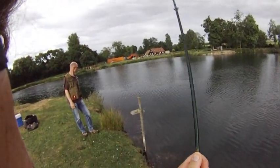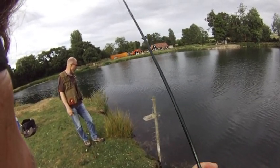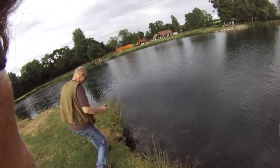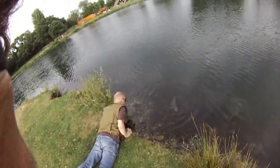Right. I think now's the time to do the underwater footage, Ian. I'm bringing him in. There he is. Look at him. Oh, look at the size of him. He's huge. Underwater footage, Ian. This is the time. This is a big fish. This is a 15. Okay. So you want to get underwater footage. That's it. Keep it under.